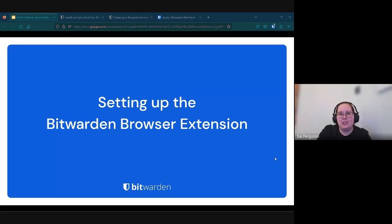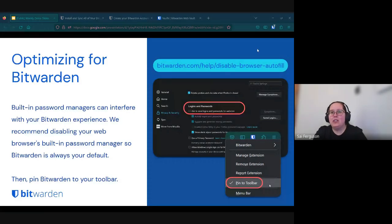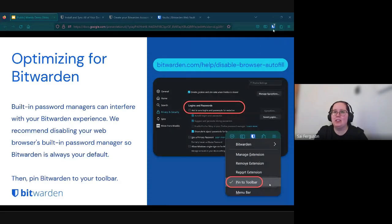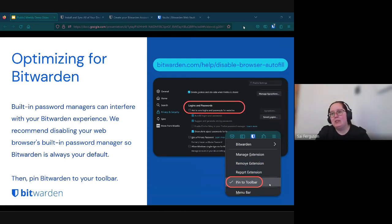So like I said, the Bitwarden browser extension is one of the most common ways that people will take advantage of the Bitwarden password manager. So one thing that we always recommend is that when you are going to install the Bitwarden browser extension, as you can see up here, you'll always want Bitwarden to be your default. So we recommend disabling your built-in password manager. Whether you're using Firefox or Chrome or whatever browser you may have, it's very common that your browser will have a built-in password manager. So you'll just want to make sure to disable that if you're taking advantage of the browser extension, to make sure that Bitwarden is always saving your logins as well as filling them for you.